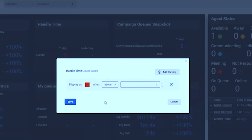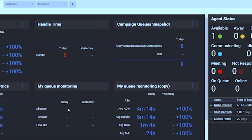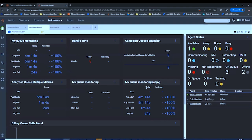So in this case, I have created a simple condition here where my handled calls, the count of handled calls, if it's above 1 for that particular queue, that's when it should change the color. And since my handled calls are 8 within this queue, that's the reason you're seeing this color here. I love that feature.